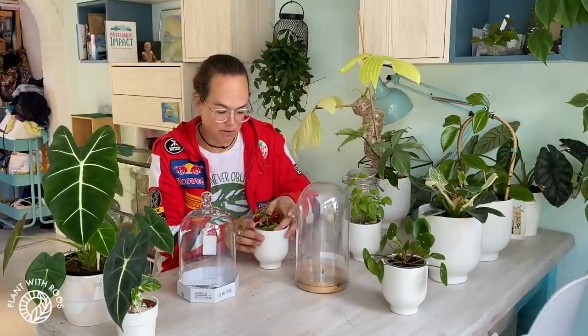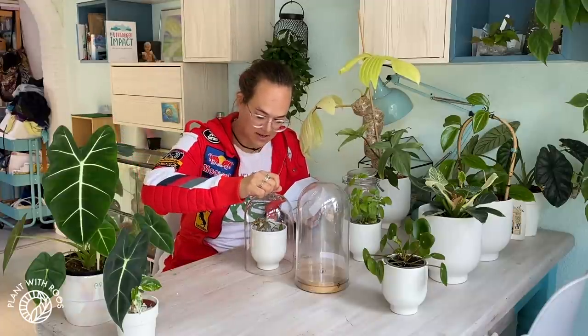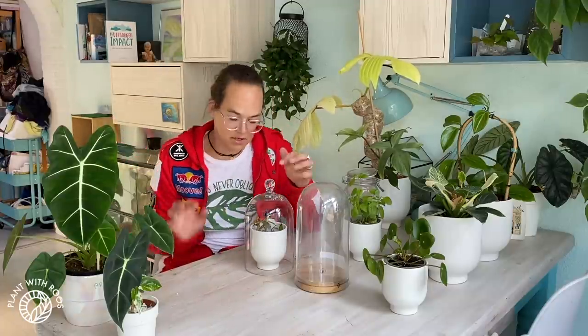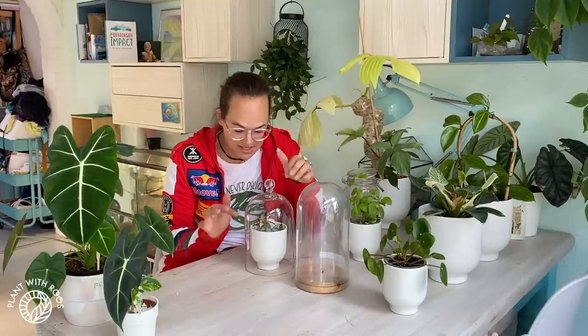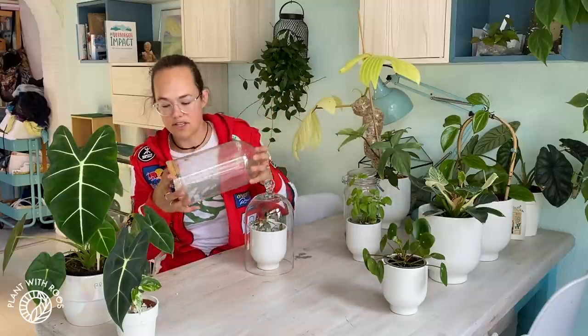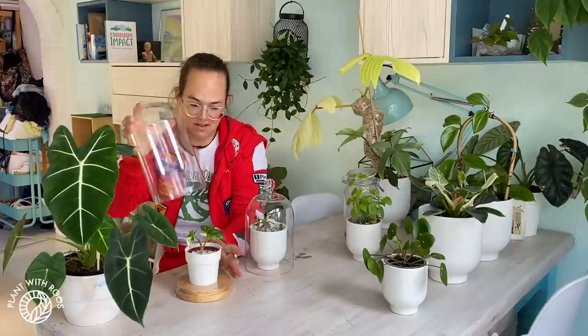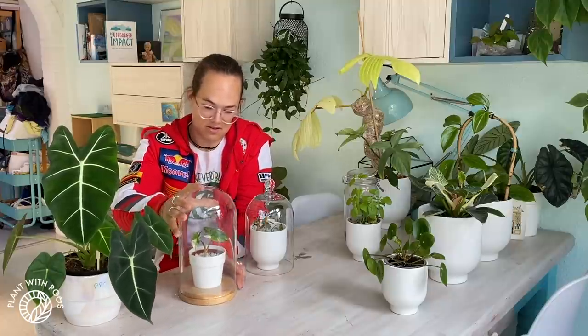I'll get a proper pot for it later. And then we have this cloche over it to keep the humidity high, but to also see the plant really well. So that's gonna sit in my windowsill. Super excited about that. And then this one as well. I don't know what plant I'm gonna use this for yet. Let's put this one in, just to show you how it looks.